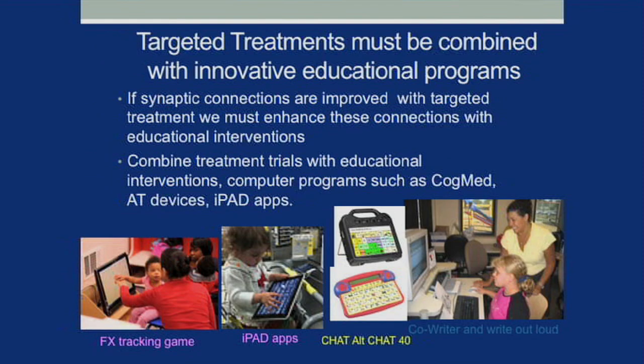So I'm just going to conclude by the statement I made earlier. I think it's very exciting to be thinking about some medicines and pharmaceutical interventions that can help remodel the brain, help us learn better, help us decrease autism symptoms. But it's really important that these targeted treatments have to be combined with educational programs. You're not going to learn to read on your own if you don't have instruction, if you don't have books, if you don't learn the alphabet. So these things don't happen without a human component and without an interaction.